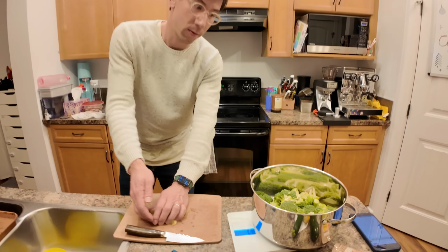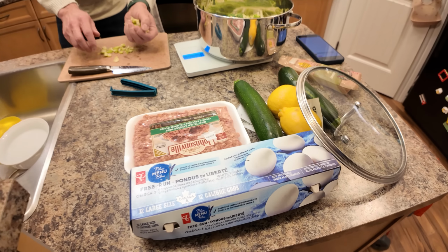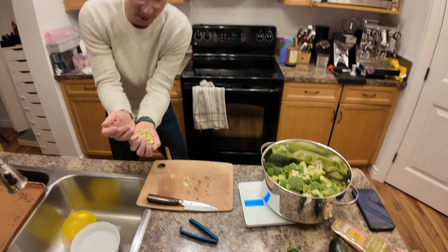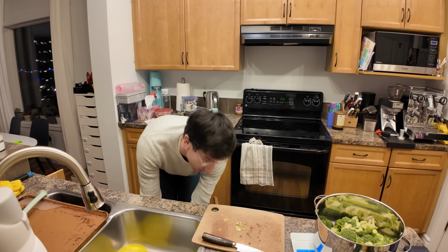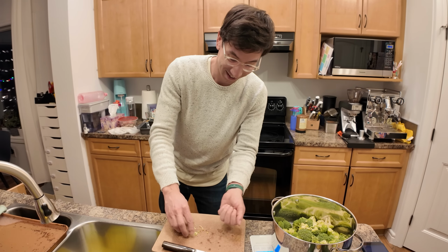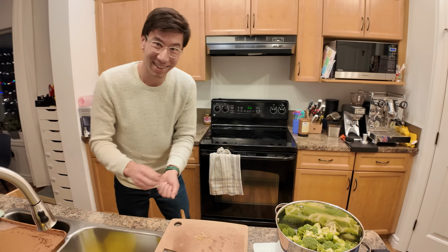So this is what we are cooking for dinner. Well, sausage and broccoli. Sausage and broccoli. We're pretty short on groceries, and it's the day after Christmas, so bear with us until we are able to do a more fulfilling grocery trip.